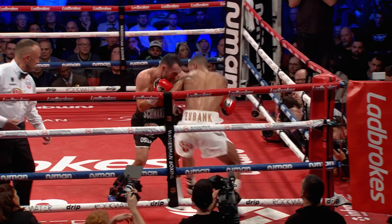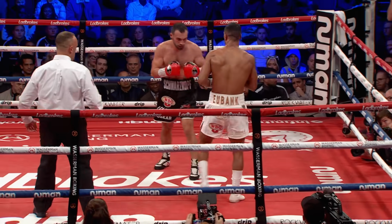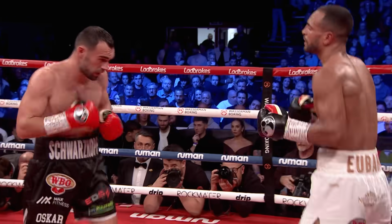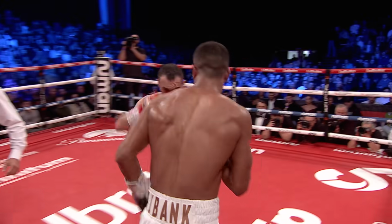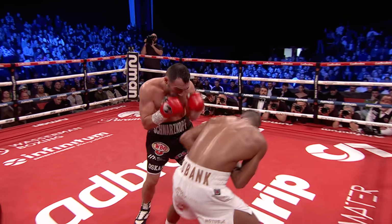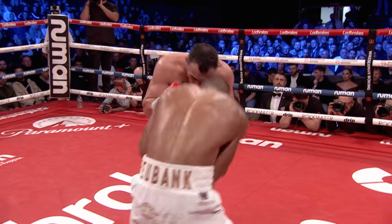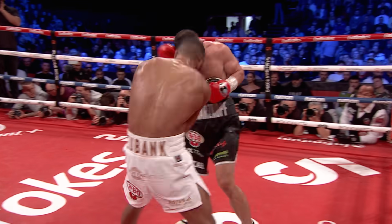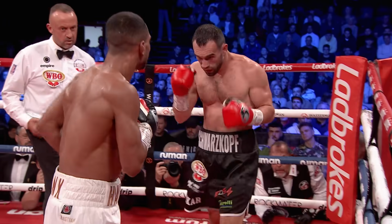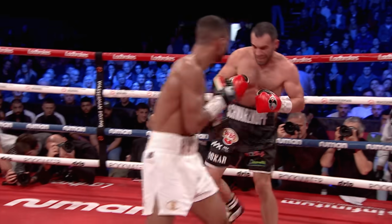Just waiting too long in it. Too big a gap in between the attacks here for Schwarzkopf, and that's allowing Eubank to just get a bit of rhythm into his work. That lovely left hook again from Eubank. Goodness me, he's shown us some real quality so far tonight. Good shot there from Schwarzkopf, lovely uppercut. Doesn't work off it though.